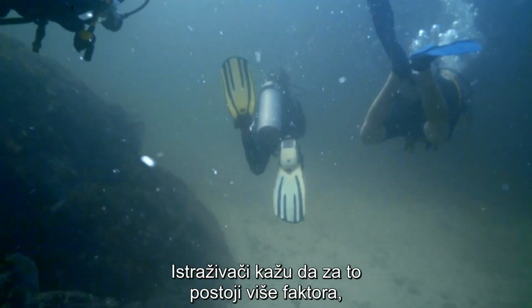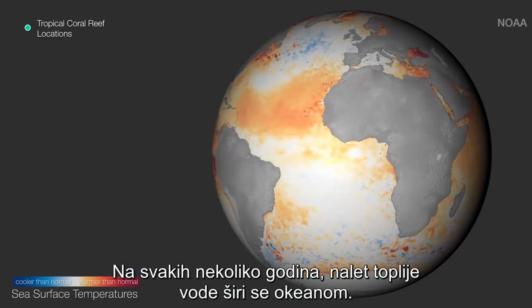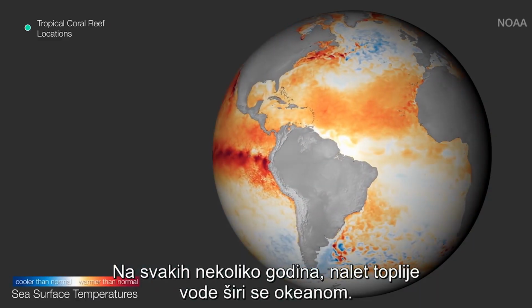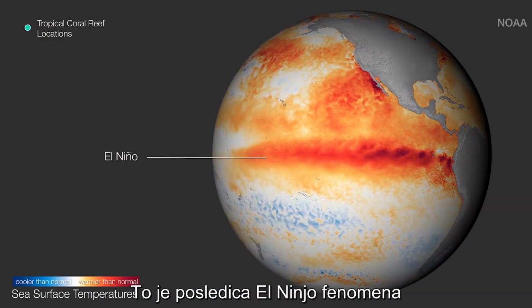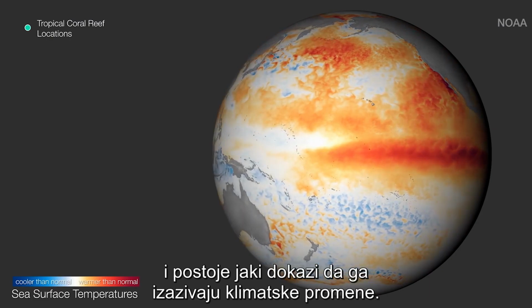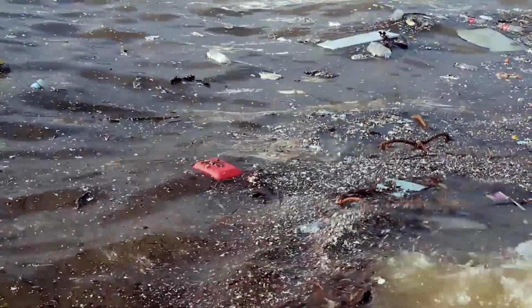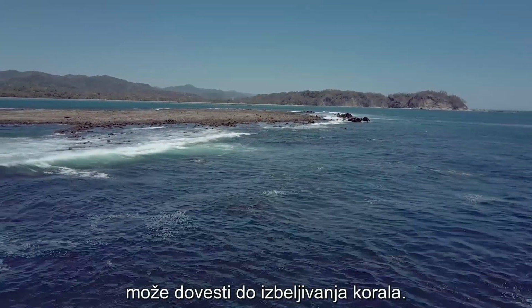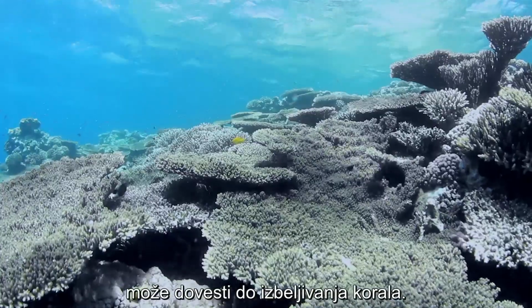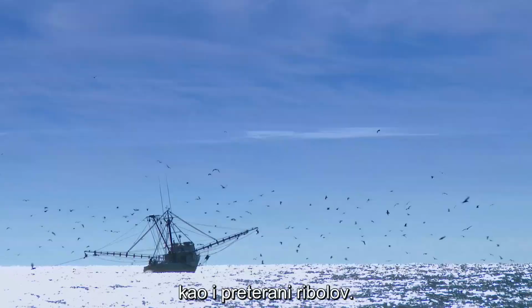Researchers say there are several factors, most tied to human actions. Every few years, a surge of warmer water spreads across the ocean. This event is part of the El Niño phenomenon, and there is strong evidence to suggest that it is caused by climate change. Even raising an ocean's temperature by 1 or 2 degrees overall can cause corals to bleach. Bleaching can also be triggered by pollutants in the water and overfishing.